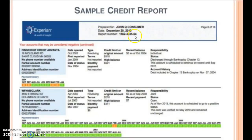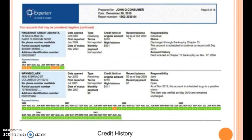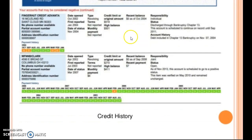And you're going to need to keep track of this report number. This is absolutely one of the things that does not come on a copy that you get online. You need that report number, and there are other numbers on your hard copy reports that will not come on an online web report. So again, it's very important that you order these by mail before we start doing any disputing of problem areas.